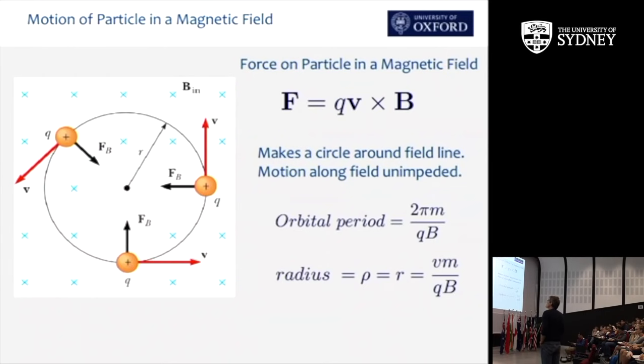Okay? So that's what a cross product is. But now, if we're going V like that, and B in like that, it obeys the right-hand rule. You put your thumb along V, you put your first finger along B, and the force is in the direction perpendicular to both of them, and so it points inwards.